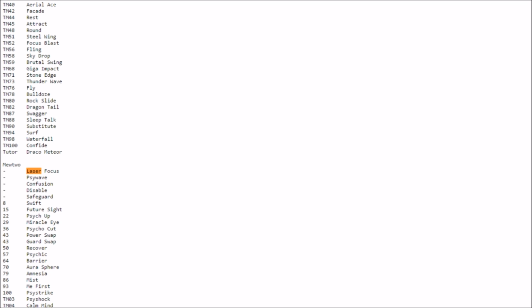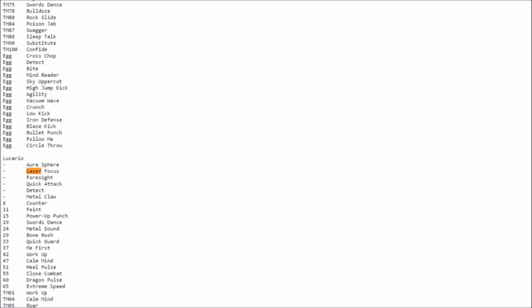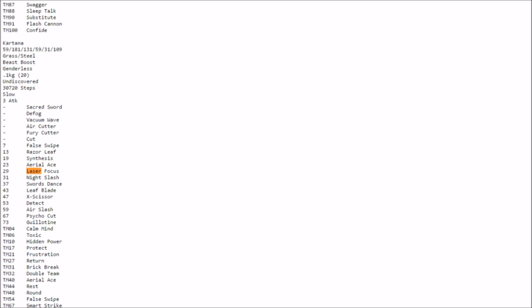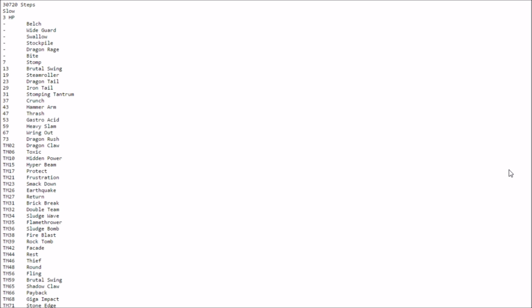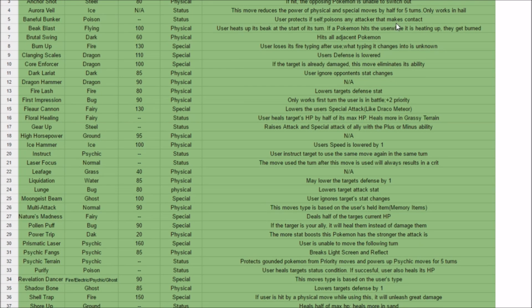Laser Focus is the same, so Mewtwo gets it, Mewtwo's other forms, so that's like Megas and stuff. Lucario, Mega Lucario, Kartana, and then, yeah, so there we go. We get an Ultra Beast and then Lucario and Mewtwo and stuff. So some Aura-ish Pokemon, some fighter Pokemon, but the only real usable Pokemon is going to be like Lucario that isn't in the 7th generation. And I think Lucario does just fine without Laser Focus.